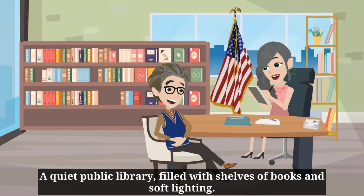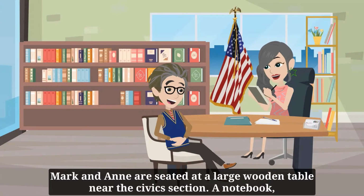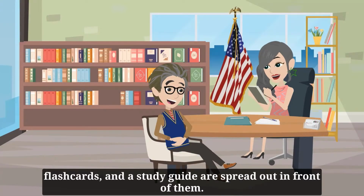A quiet public library, filled with shelves of books and soft lighting. Mark and Anne are seated at a large wooden table near the civics section. A notebook, flashcards, and a study guide are spread out in front of them.